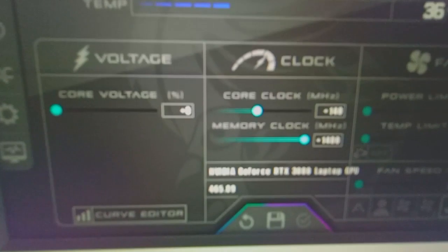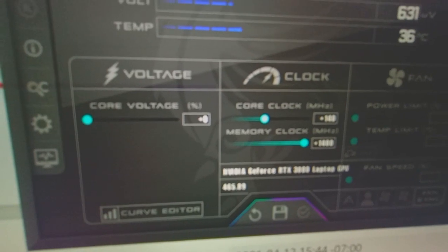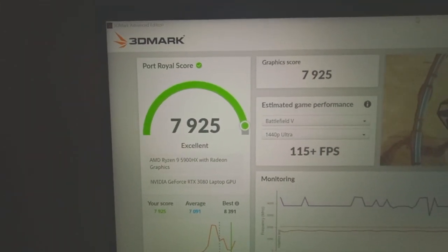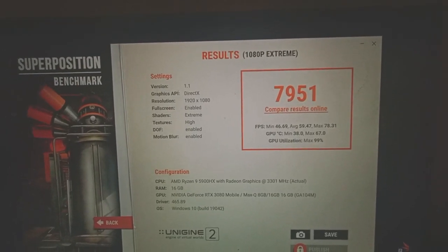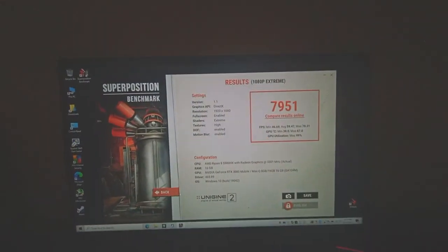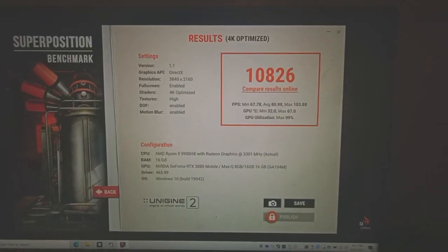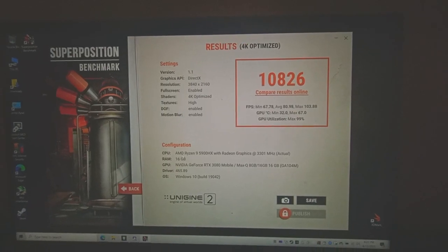I had to drop the memory clock very slightly to 1400 instead of 1500, and I was able to finish the test there. As for Port Royal, we scored 7,925. And we scored about 7,951 on superposition. So this laptop performs about on par with a 3060 Ti and a 5600X, if you give it a desktop equivalent. And on superposition 4K, I scored 10,826 points.